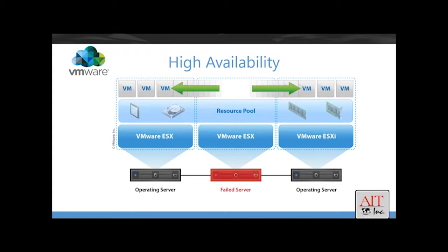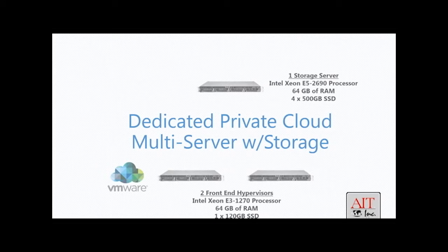So this is an example of a dedicated private cloud multi-server with a storage environment. We've selected an Intel Xeon E5 processor server as a storage array. That's at the top. So those units can actually be used as storage devices as well. But this could also be a NetApp device, an EMC device, or any number of different types of enterprise storage devices. At the bottom, you'll see the two front-end hypervisors and their basic configuration.